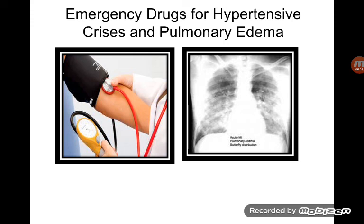For hypertension, I want you to look up hydralazine, HYDRALAZINE, I think it's, versus metoprolol, and understand why we give one over the other. What situations would we give one? What situations would we give another?